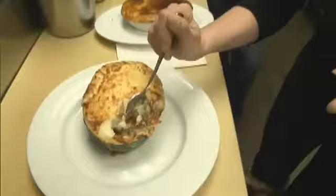Mark, let's see what you're made of here. It's stout. Hot. But delicious. It's the potatoes. Potatoes are fabulous. One more little bite. How am I hungry again? How did that happen?